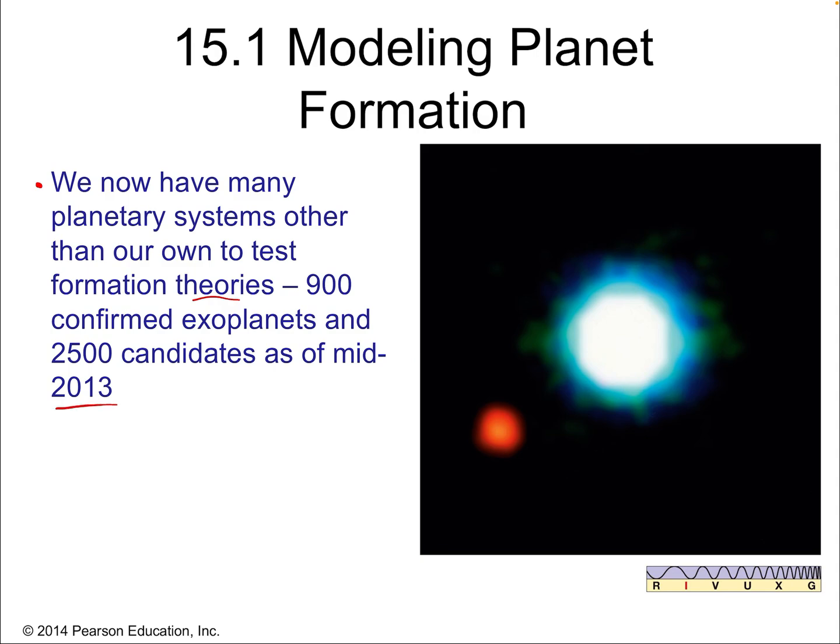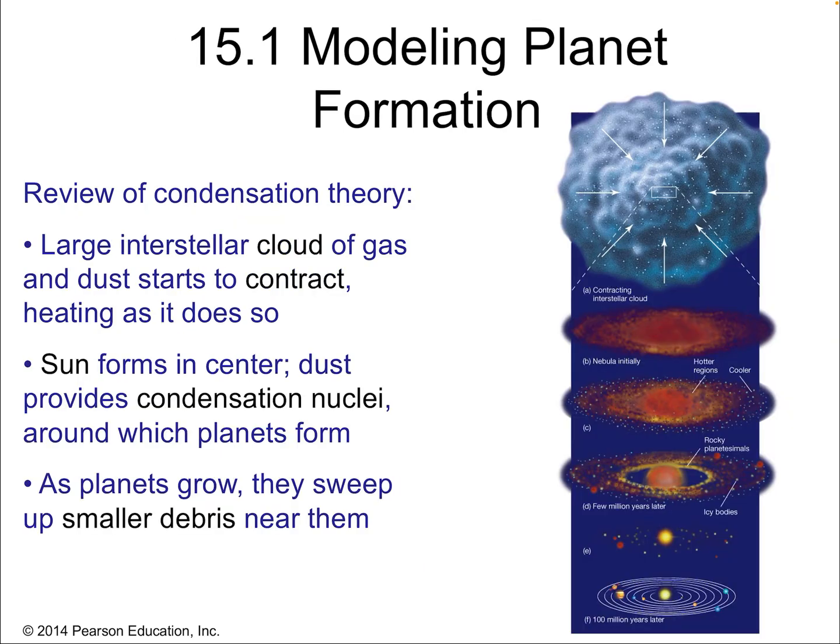Now, as of 2013, there were 900 confirmed exoplanets and about 2,500 candidates. As of 2021, we have about 5,000 confirmed exoplanets. Okay? So we have lots and lots of these discoveries being made. So many new exoplanets are being discovered on a regular basis because there are so many stars in a few light year distance of our own star.